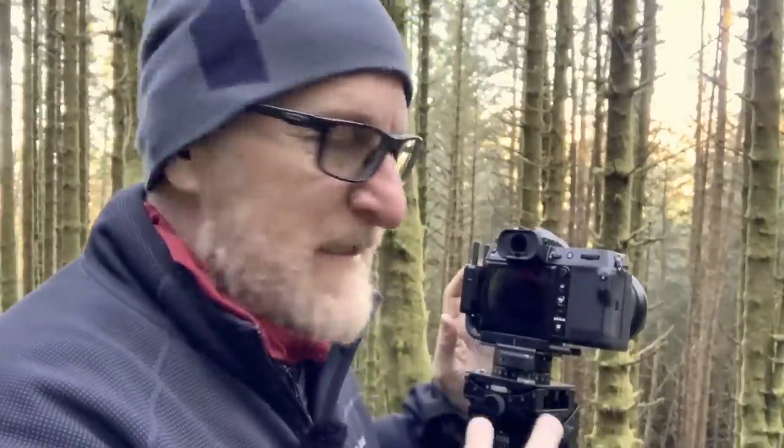I think one of the things we tend to forget with photography is that it's not real. What we see with our eyes is not always what the camera sees. When I started looking through the scene here, there's a tree off to the side there, and it is catching the light coming in from the side.